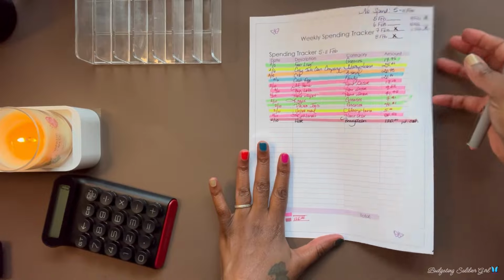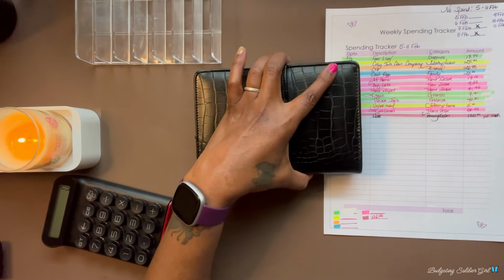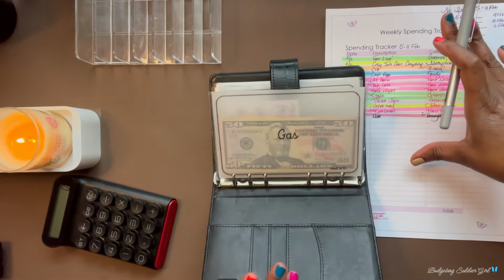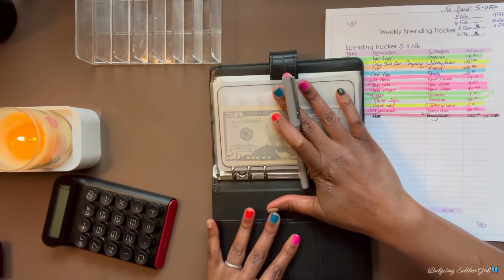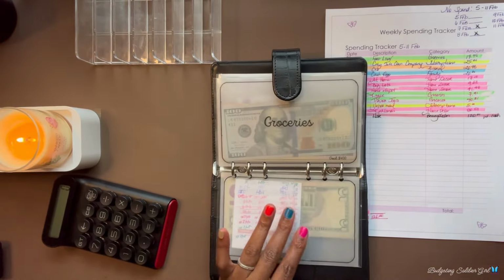So I am going to move my tracker to the side and we will unstuff my wallet so I can pay my credit card. I do want to mention that I am not going to go in the order of this tracker. I am going to go in the order of the binder that I am pulling from. Gas, I did not spend anything this week.